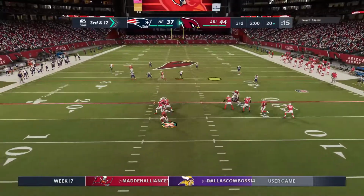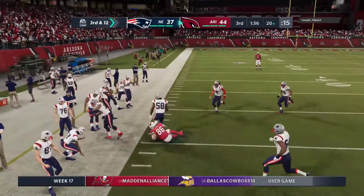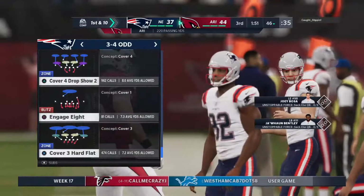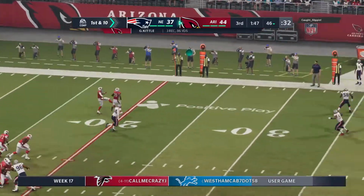Now Murray off play action. Steps away. And able to haul it in is Kittle. And he is going to have a Cardinals 1st down as they're able to get the 3rd down conversion. Excellent play there on 3rd down. Give them 25 yards.